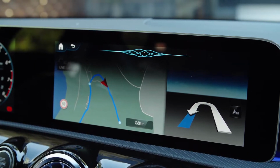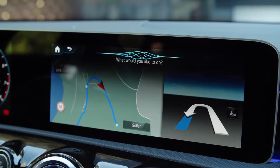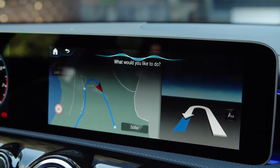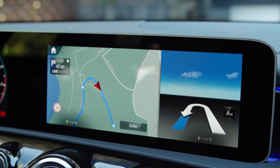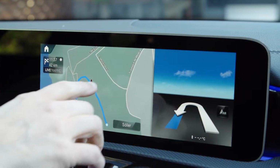"What's the weather today?" "What would you like to do?" "I would like to go skiing." "Display is on." Okay, well, I think you can expect too much.